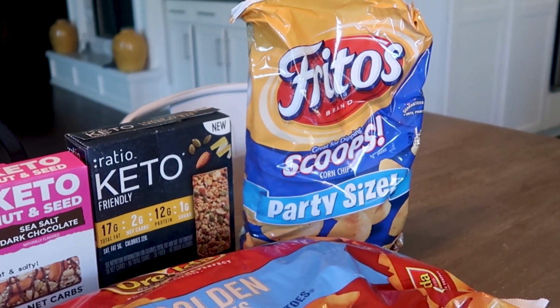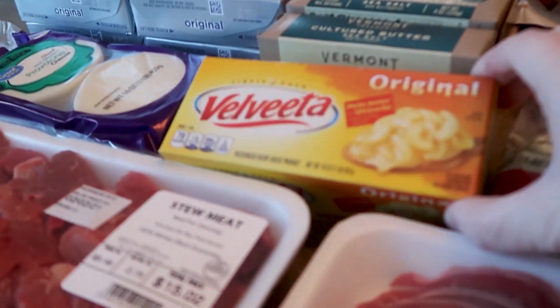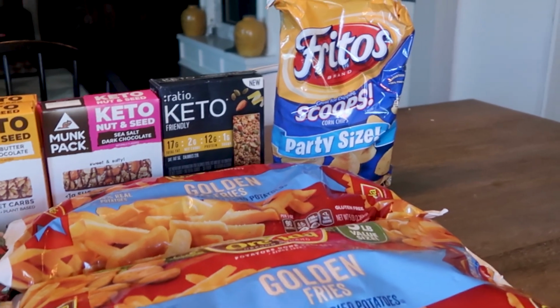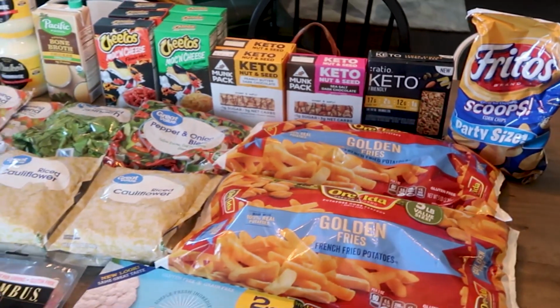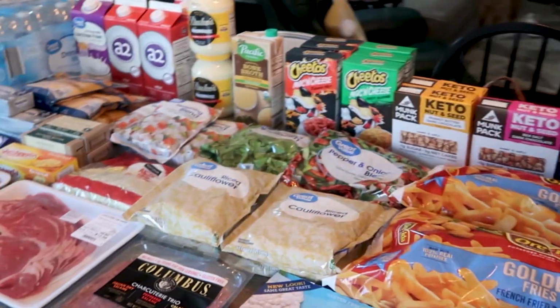And then the Tostitos Scoops, and I think I forgot to show you this too, the Velveeta to do dip for Super Bowl. So that's what I bought those for. I've got to hide those. I probably should not have bought that yet because they probably won't last that far. But anyways, here is our Walmart haul from the first week of February.